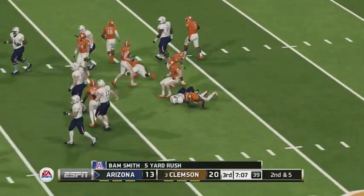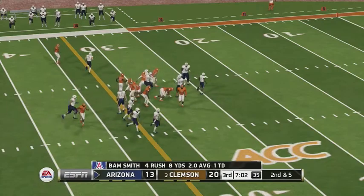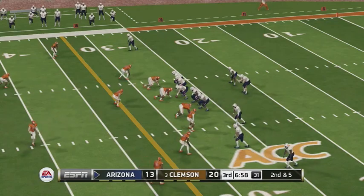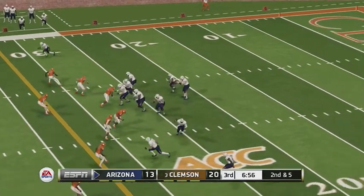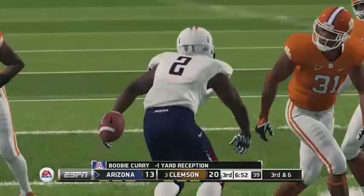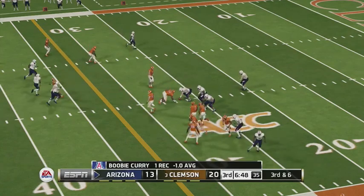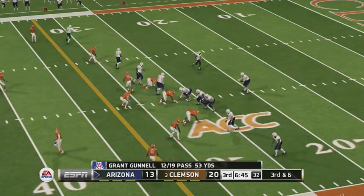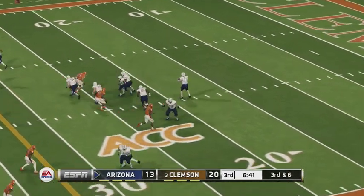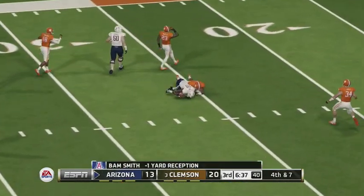Nice run up the middle. Gain of five on the play. That brings up second and five. Receiver's got it on the screen. They'll drop him for a loss. Got it, but he's going to lose yards here.